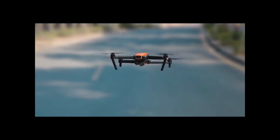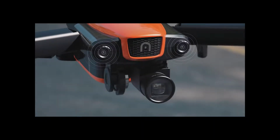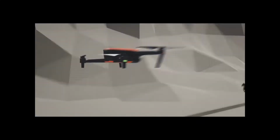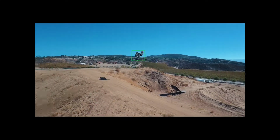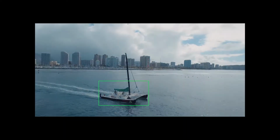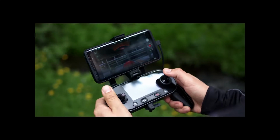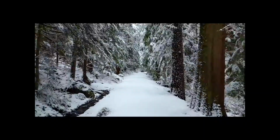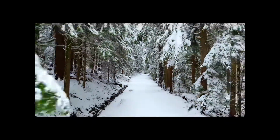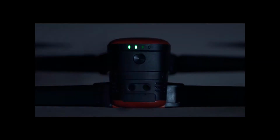Computer vision is the next evolution of obstacle avoidance. Binocular vision sensors on the front of EVO and 2 on the bottom help EVO create a 3D world and recognize its surroundings. These sensors combined with the camera allow EVO to track and recognize its subject while still avoiding obstacles in its path. EVO still has you covered when flying in reverse with rear-facing IR obstacle avoidance.